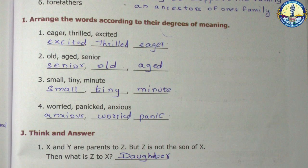Now arrange the words according to their degrees of meaning. Eager, thrilled, excited. We write excited because it is of a lesser degree, then thrilled, then eager. Old, aged, senior. Here the order becomes senior, old, aged. Small, tiny, minute. Here the order is small, tiny, minute. Worried, panicked, anxious. Here it becomes anxious, worried, and panicked.